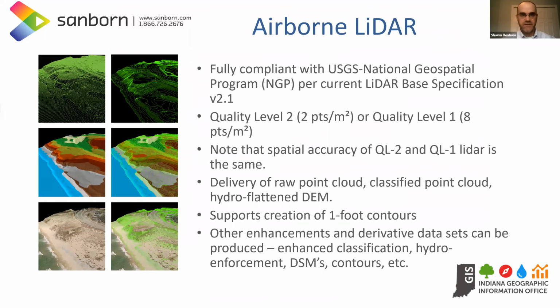So LiDAR. This is the other more traditional offering here as a Buyup. Most of you now are familiar with what LiDAR is and how it's used. Sanborn offers fully compliant USGS QL1, QL2 spec through our LiDAR systems. We have 2 Leica terrain mapper systems that are flying year-round. Again, we offer the full scale of delivery formats in terms of DEMs, DTMs, and derivative products from that LiDAR. Traditionally contours are a typical derivative product, but there are other enhancements as well: increased classification for vegetation or buildings, hydro flattening, hydro enforcement, DSMs, you name it. We offer the full service derivative products from our LiDAR offering.